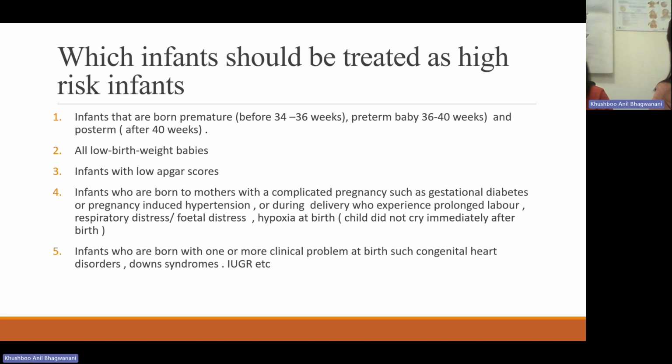So the children that qualify for this screening are any children that are born premature, that is between 34 to 36 weeks, or any preterm baby born between 36 and 40 weeks, or postterm baby after 40 weeks. Babies born with low birth weight, infants with low APGAR scores, infants who are born to mothers who may have experienced any antenatal complications like diabetes, pregnancy-induced hypertension, or during delivery may experience prolonged labor, or the child went into respiratory distress or hypoxia at birth, like the child did not cry immediately after birth, or infants who are already born with any pre-existing conditions like congenital heart disorders or Down syndrome or intrauterine growth retardation.